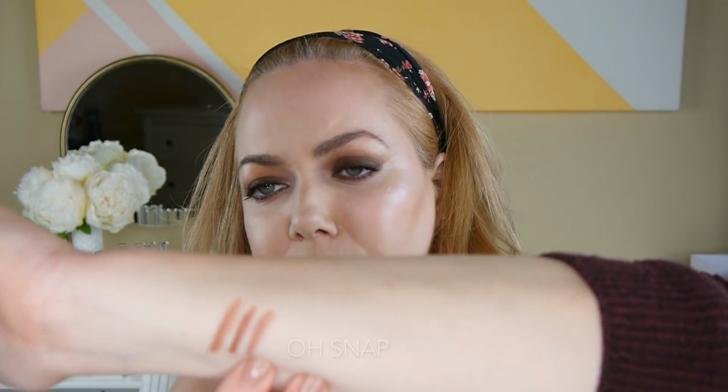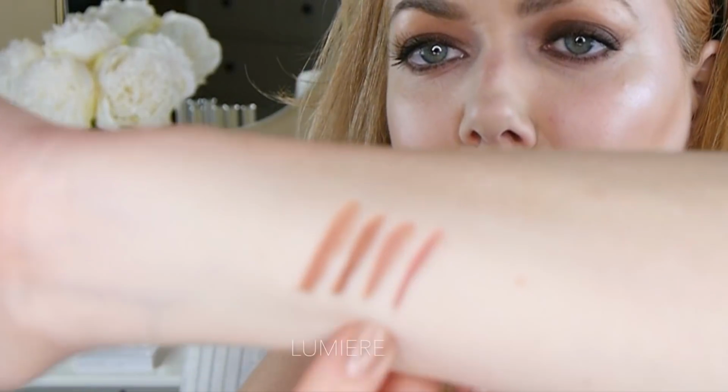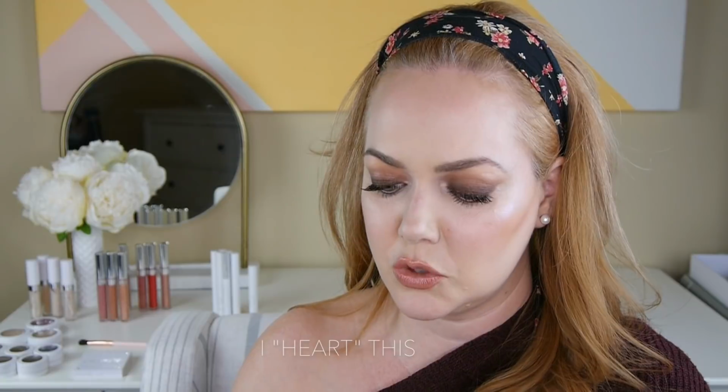This is Oh Snap, another limited edition, and it has a little bit more of a mauve tone in it, which I really like, and I end up wearing this one a lot because I feel like it's almost the same as my lip color. And then this is the Lumiere lip pencil that goes with the lipstick, and it's a great rosy nude shade, really pretty. This is Hard On, which is a nice raspberry. This is I Heart This, that pinky, sort of pinky red.